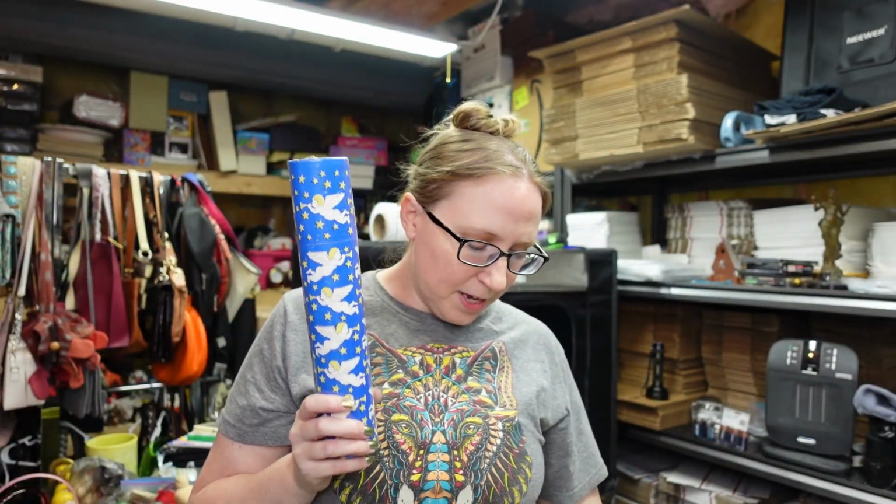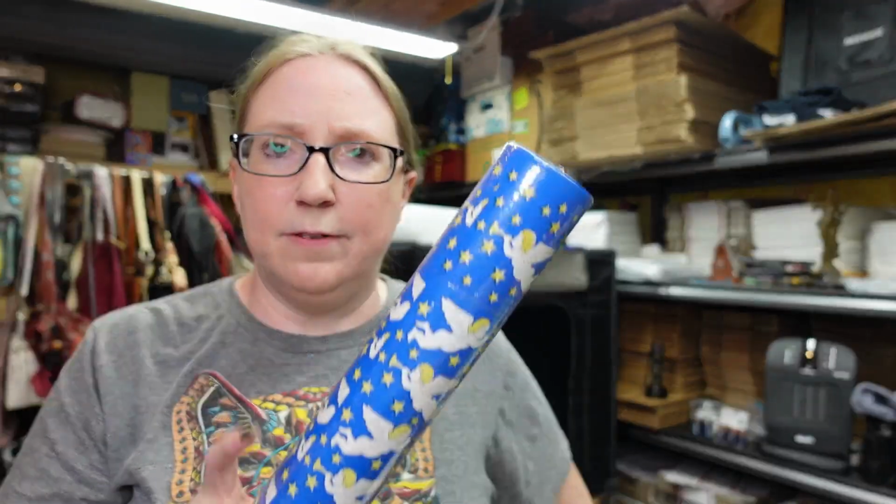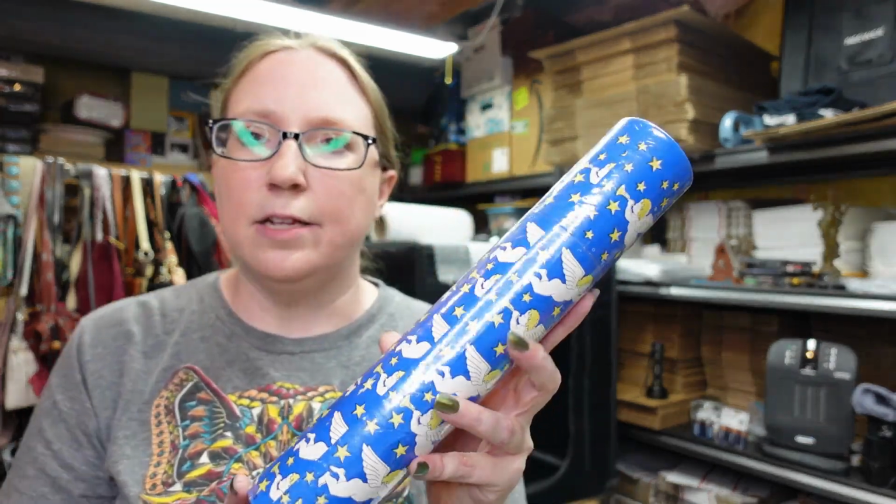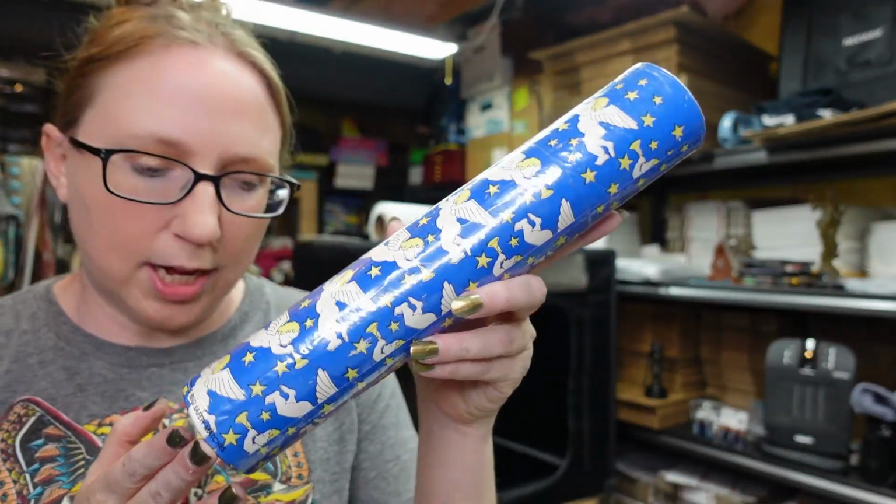Paid 75 cents for these. I listed them on auction because I couldn't find any in this specific tube. I found a tube that had Santa Claus on it, but I didn't find any tubes with angels, so I really didn't know. But I put it on auction, start price $19.99, so we shall see.